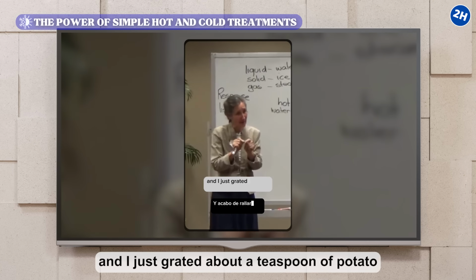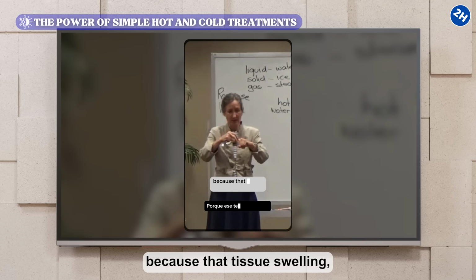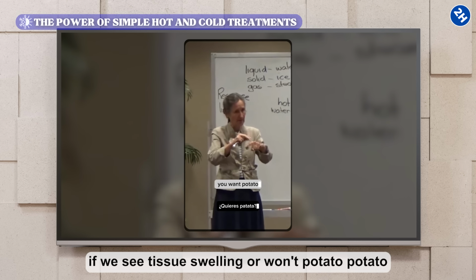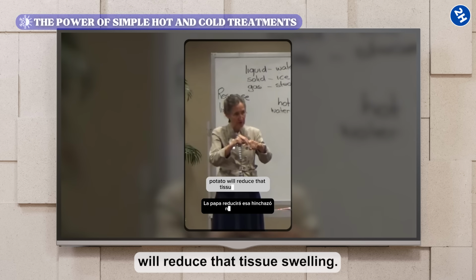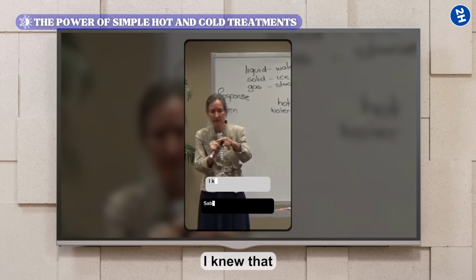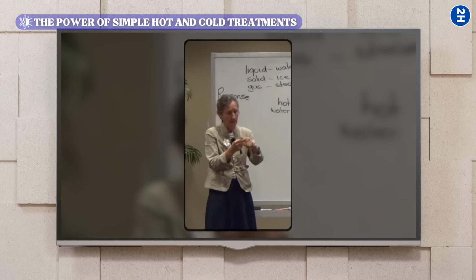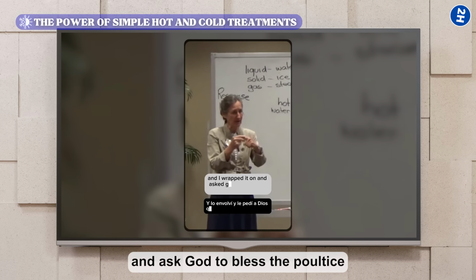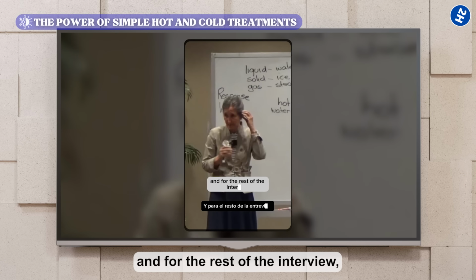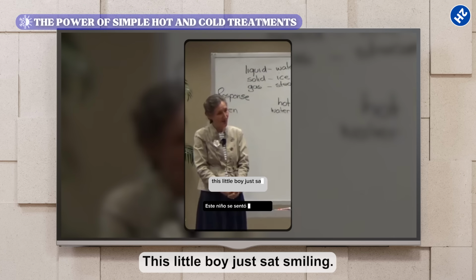And I just grated about a teaspoon of potato, because that tissue swelling, if ever you see tissue swelling, you want potato. Potato will reduce that tissue swelling. Even though it was a joint, I knew that most of the swelling was in the tissue around. And I wrapped it on and asked God to bless the poultice. And for the rest of the interview, I was with the lady for about another half hour. This little boy just sat smiling.